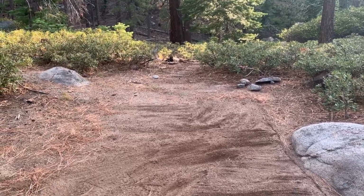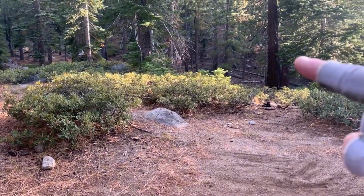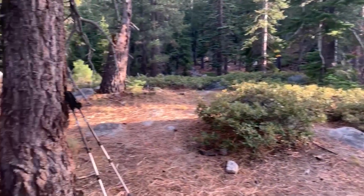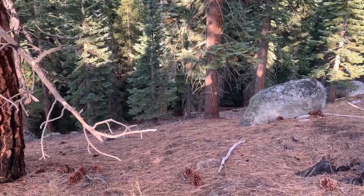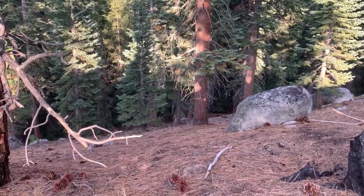So this is my campsite for night one. You can actually see the trail kind of just up over there. Goes down there, and I just crossed a creek that's at the bottom here. I can actually hear it a little bit, but I'll probably go back a bit for water when I need it.